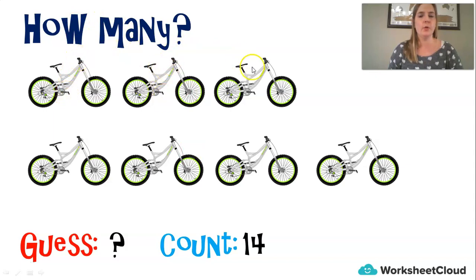2, 4, 6. Count with me. 2, 4, 6, 8, 10, 12, 14. Awesome. We can count in twos because there are 2 wheels on a bike.